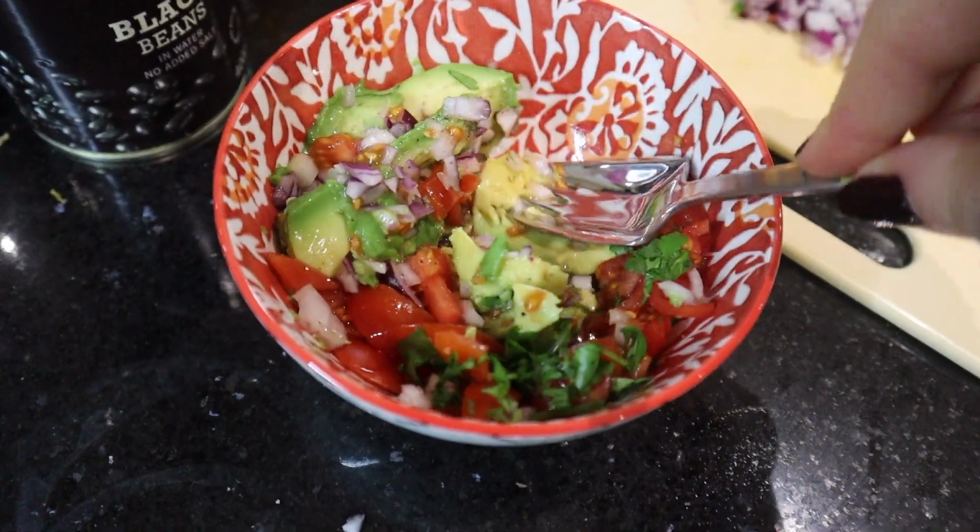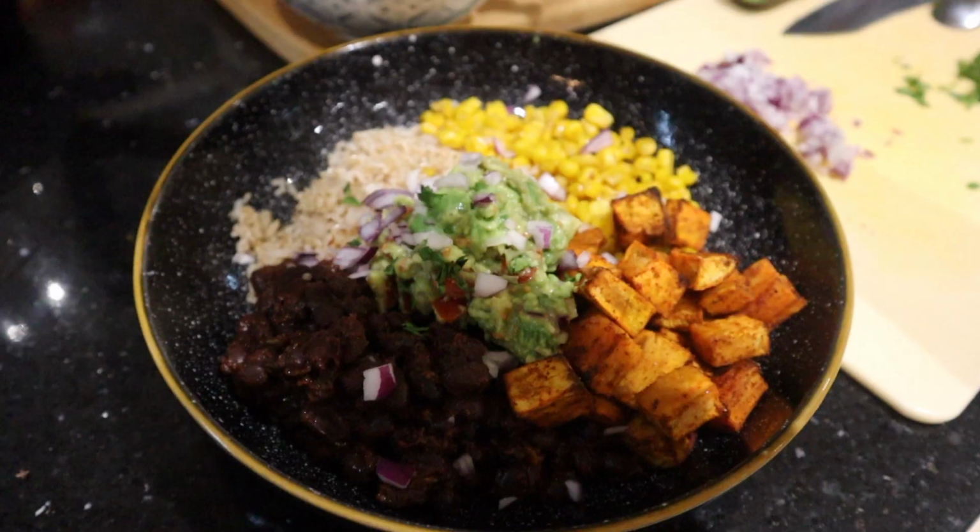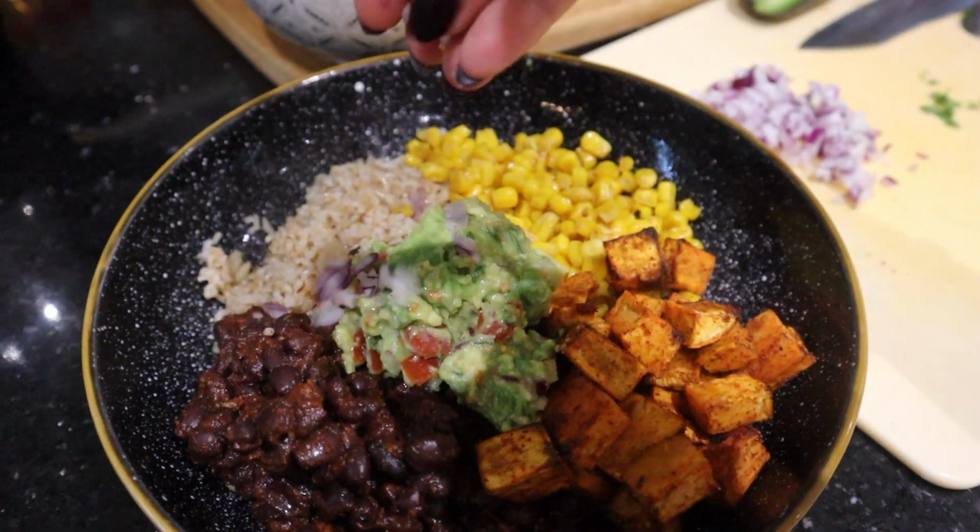And I'm topping all of this with some homemade guacamole and also some coconut yogurt, as well as some finely chopped coriander and also red onion.